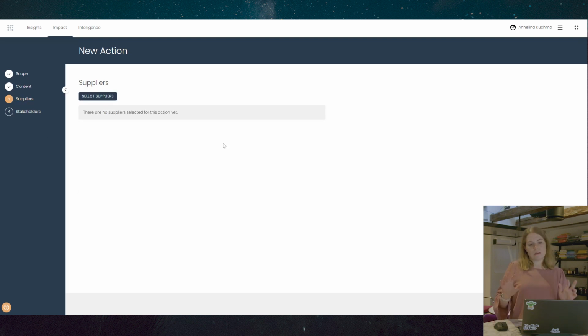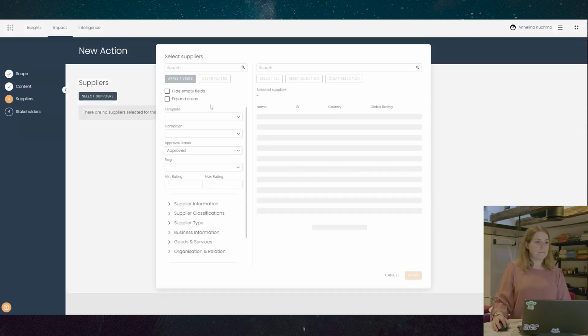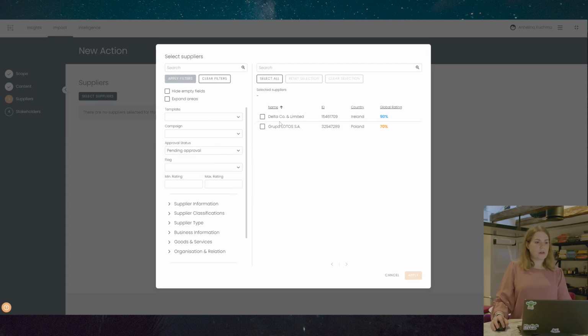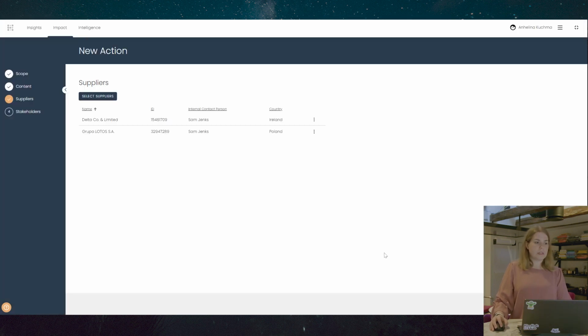The next step is the place where you are adding who the suppliers are for your action. In our case, we are using a training which suppliers should pass during onboarding time. So our filter for suppliers will be pending approval status, and then we filter such suppliers. Here we can see that we now have 2 suppliers in pending approval state, and we add them. When you create this action, there will be 2 copies of the action created, 1 per supplier. So you will be able to monitor the progress per supplier.